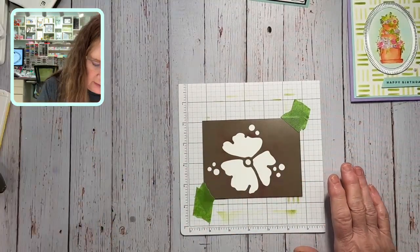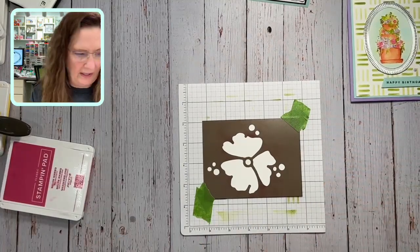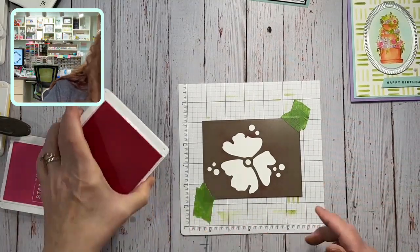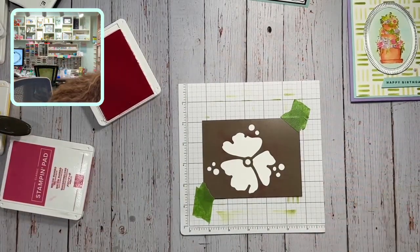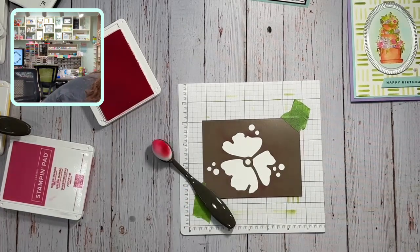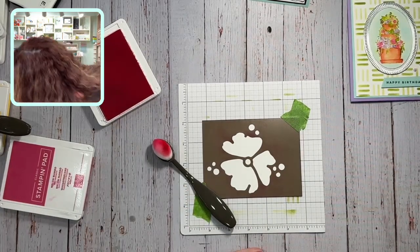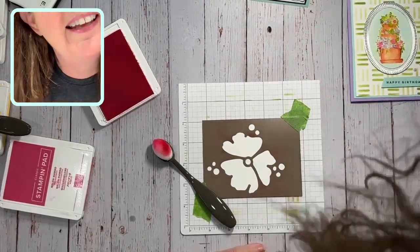So let's get the tape out of the way for just a minute. And I'm going to bring in my light polished pink. And I think I just dropped my brush. This might be hard for me, so hold on because I don't bend too easily right now. Oh, I got it. But I got to sit down. I lost my chair. The rolly chair got away from me.